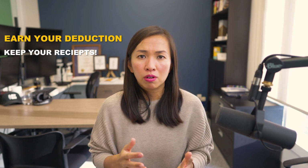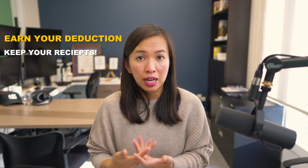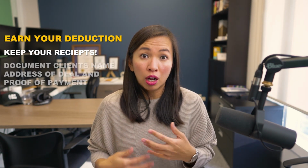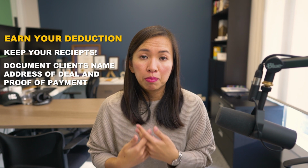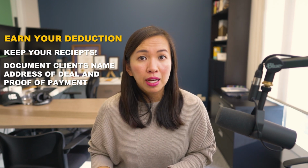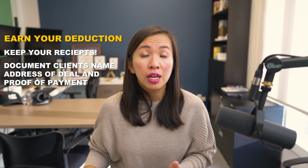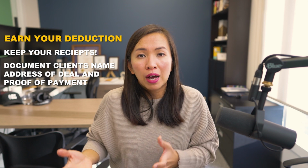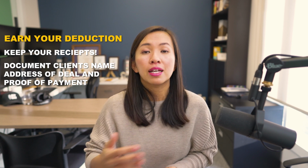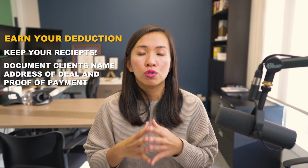Sometimes in the line of business that real estate agents do, they are often asked by their clients to give a cash rebate. If you give a cash rebate to your client for a successful deal, and if you do, document the name of the client, the address of the completed deal, and provide proof of payment. This is called earning your tax deduction. Because if you want to claim that deduction, CRA wants to know the details. CRA wants to know how you're paying that person, and they even want you to be able to provide the proof that you actually made a payment. A cash payment is harder to deduct than something that is substantiated with paper and email and everything else that is corroborative evidence to support your claim.